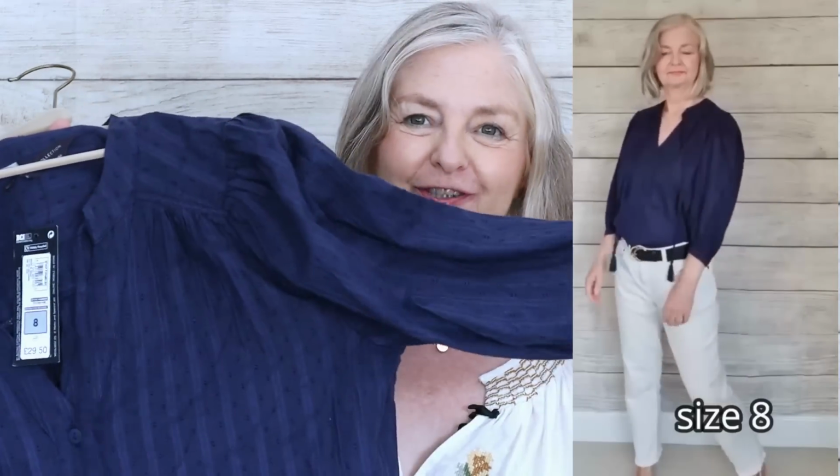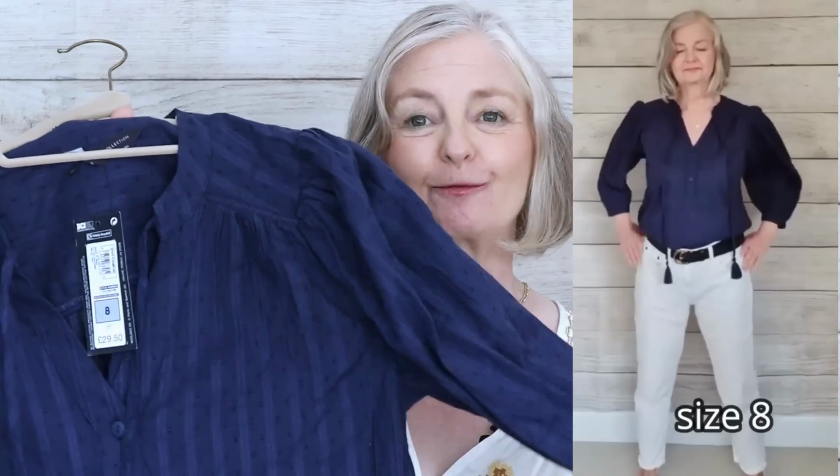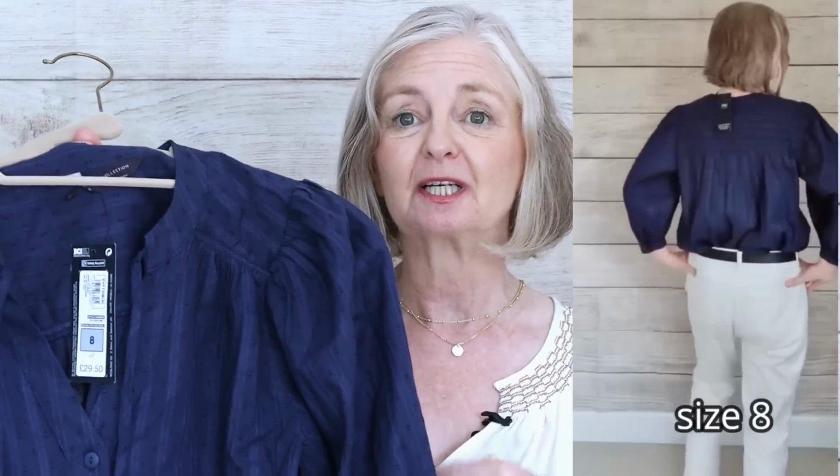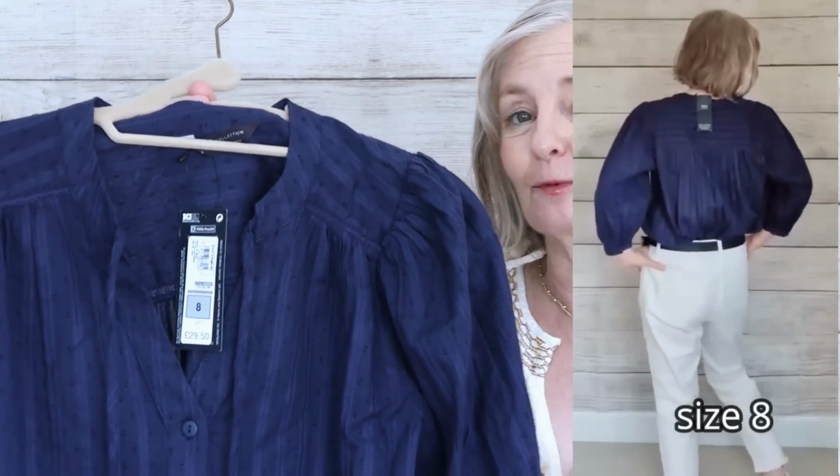So I've got this long sleeved blouse that I got from Marks and Spencer's, and because it's sort of long sleeve, 3/4 sleeves, I haven't worn it so far this year. I reckon September and October, that's the type of time of year I will end up wearing this blouse. Maybe into November as well.